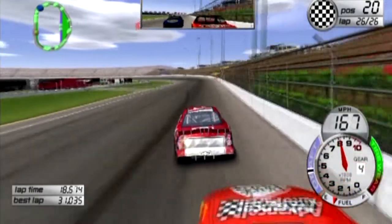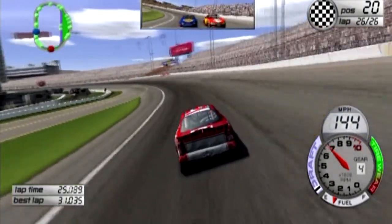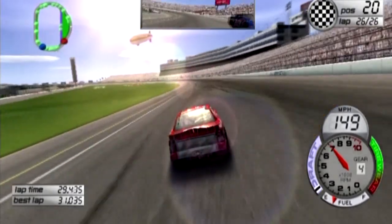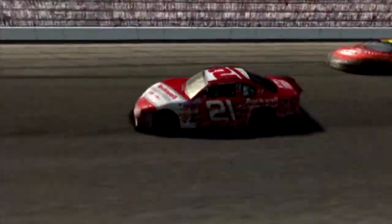That was my bad. Ooh boy, I had to pull a block on Scott Wimmer. And here comes Michael Waltrip. Waltrip tries to make it 3 wide. We get the momentum off of the turn as we try to block Michael Waltrip. Here comes Scott Wimmer to the outside. We're going to try to crowd him as we try to finish in the top 20, and we get there.